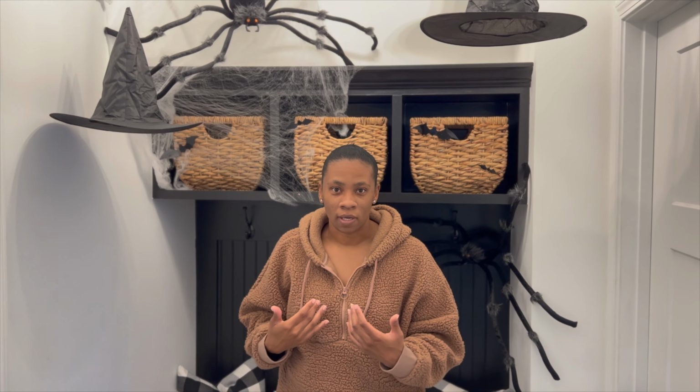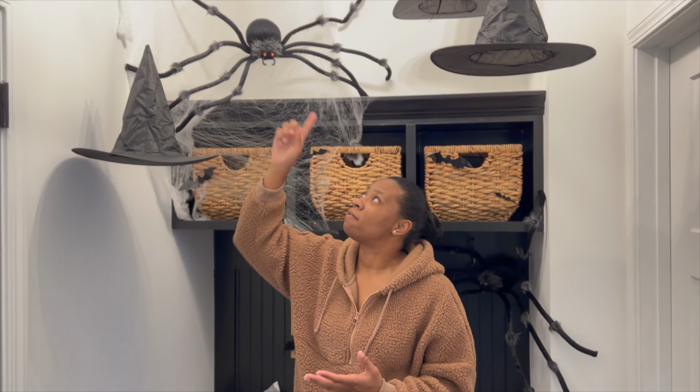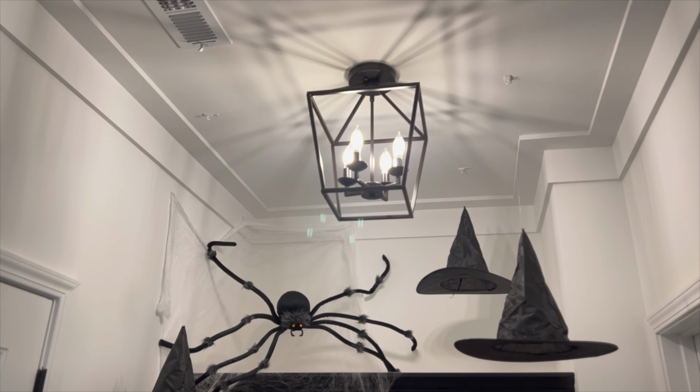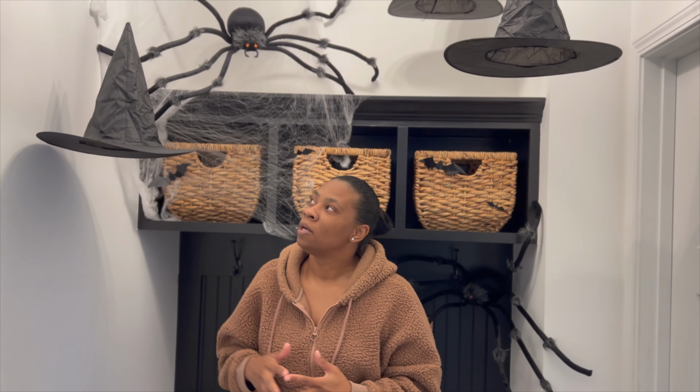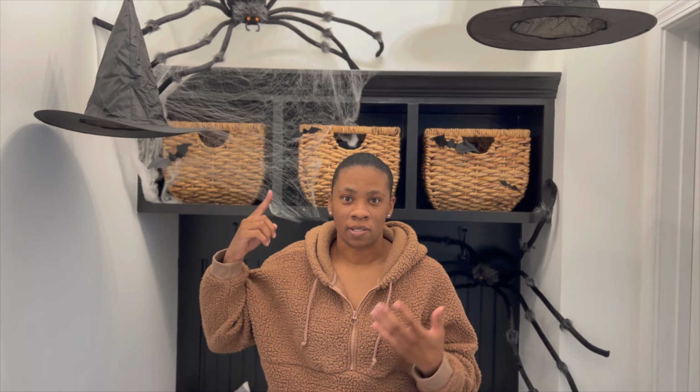So I didn't even know that Command sells ceiling hooks. So I have ceiling hooks that are placed throughout here. They'll stay up all season long because I will be doing something really cute in here at Christmas as well. So I didn't know that they had that. So that's something you guys can get.